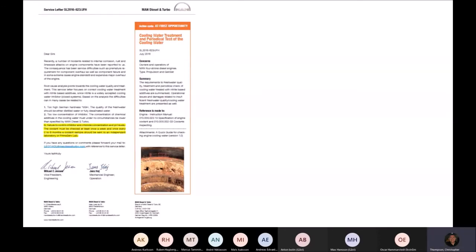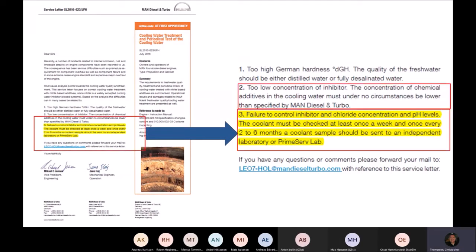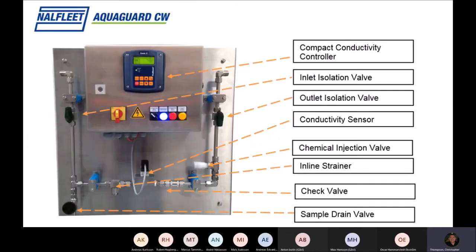So going back to the MAN letter, they would like you to do testing, and they've got problems with the concentration of the chemicals not being checked enough. Equipment like this will help a lot.